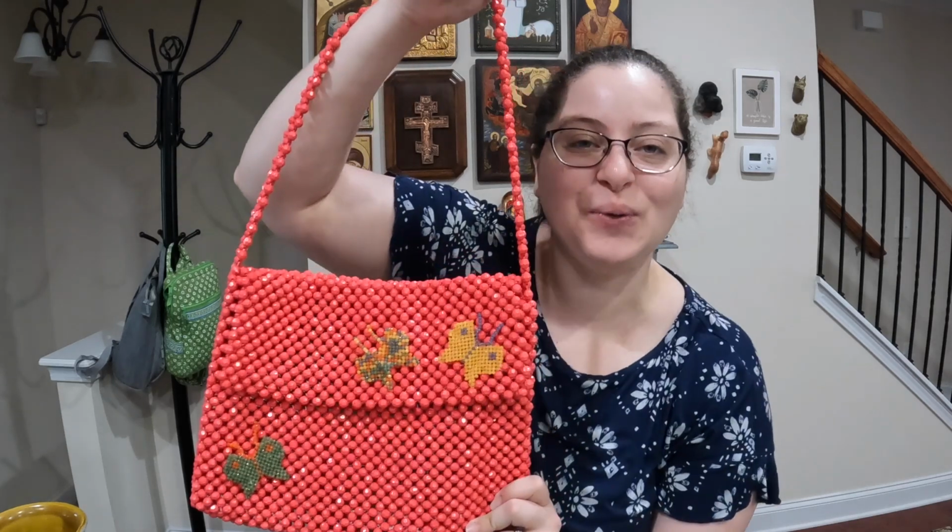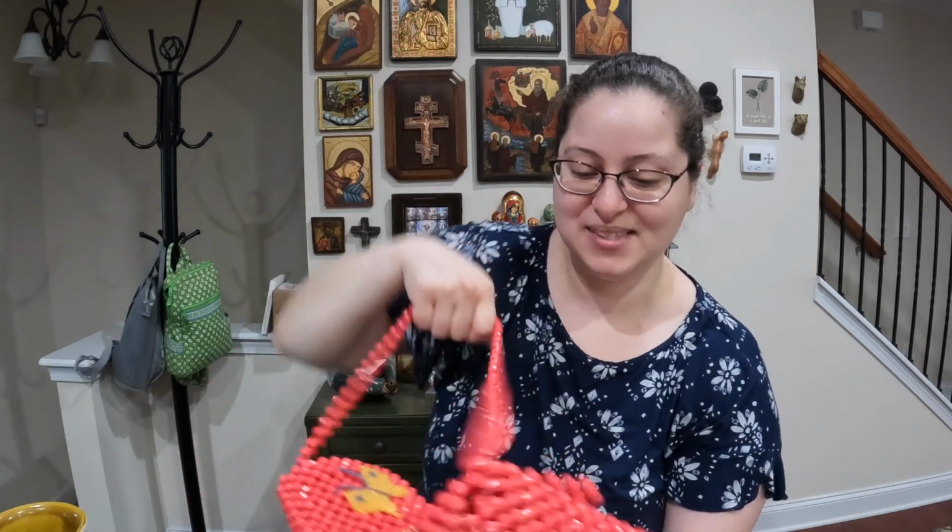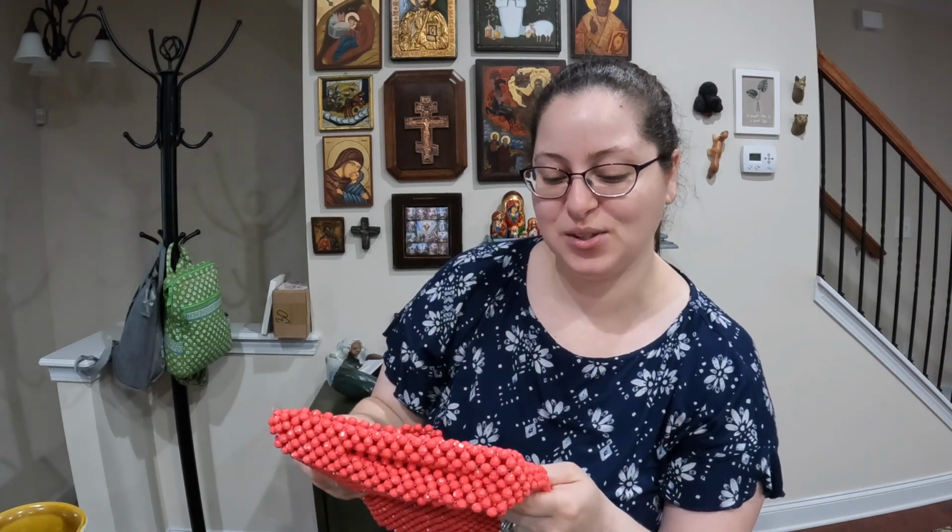Oh my gosh, I love this bag so much. It is so cool. So I was like, you know what? I have to pick this up. So $10. And even when I got to the register, I love when I get to the register and I get a rise out of people for what I've found. It makes me feel good, like I found something good.